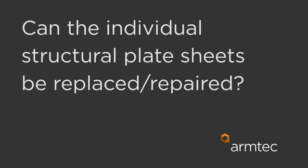Absolutely. That's the beauty of the tunnel liner plate, is that plates can be taken out and put back in. After you undo the bolts, there may be a little bit of prying, and to get the old plate out, you may cut it with a hot saw or a torch if the plate needs to be replaced anyways. But with all of our structural plate, plates can be replicated and replaced, yes.